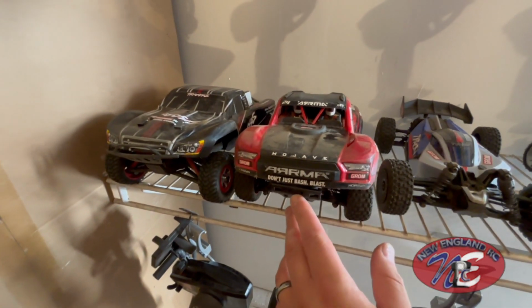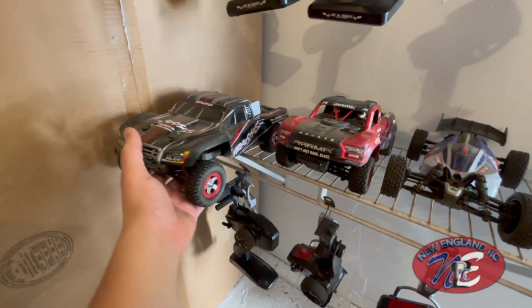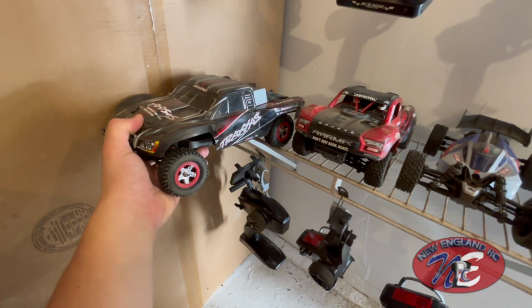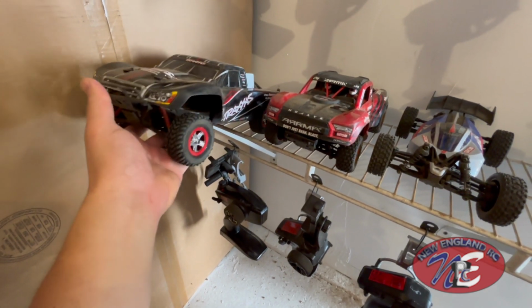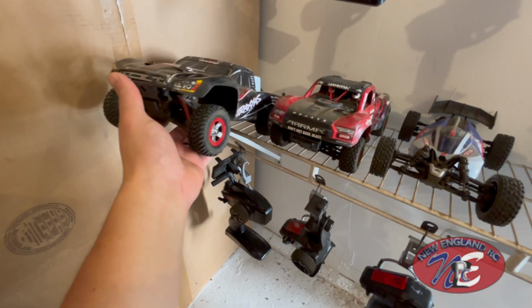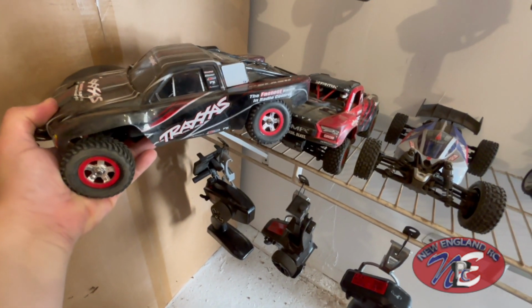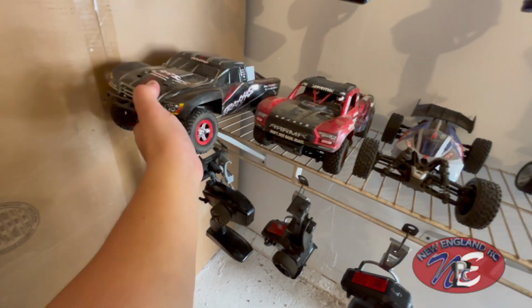Bottom shelf now, I have the 2 short course vehicles, my Traxxas Slash 1/16 scale. I didn't like this right away when it came stock out of the box, but I modified it. I lowered the suspension down in the back, I added shock oil, I changed the springs, and I switched out the nickel-ion battery with a LiPo battery, and now this thing's actually a decent vehicle, but it did take some work to get it to where I wanted it to be.